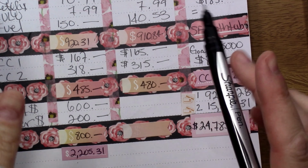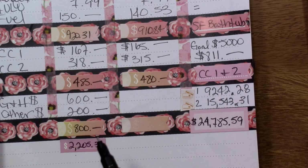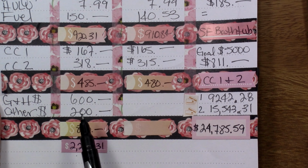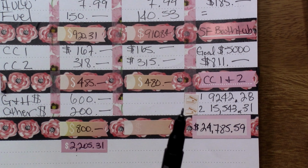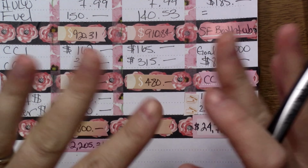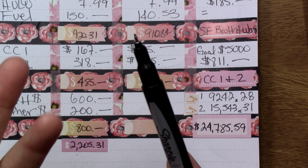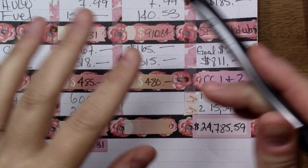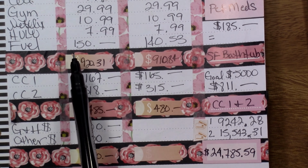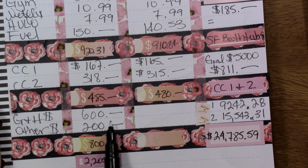If you didn't see it, I'll link it up here on the iCard for you. This grocery, household, and others, my cash envelope system. I use Jordan Page's method of, instead of having a bunch of different envelopes for dining out and clothing and fun money and groceries and household and all those different envelopes everybody has, and gas and all that jazz. I do my fuel by debit card, but everything else I do by the cash envelope method.